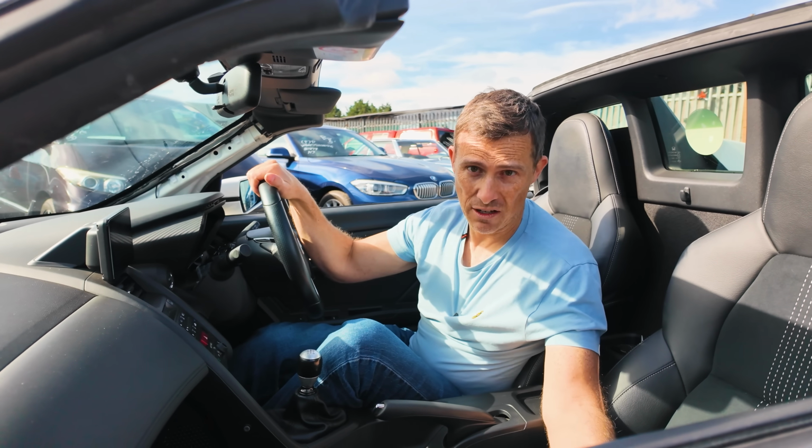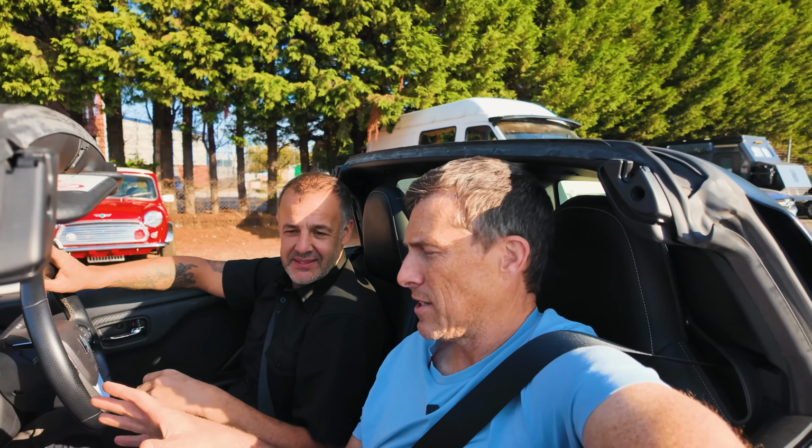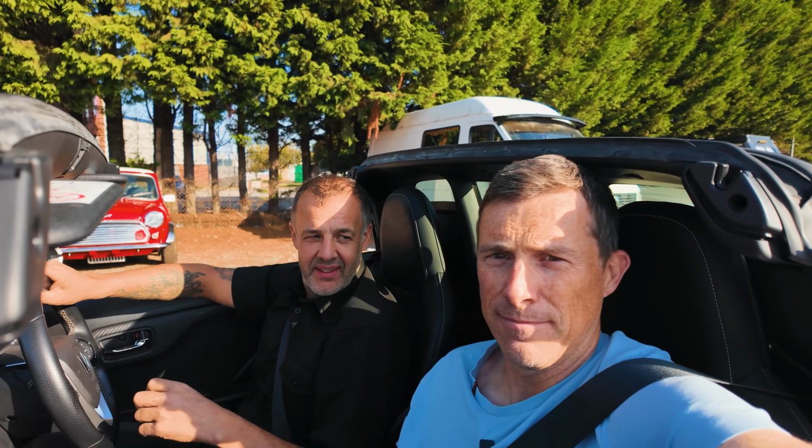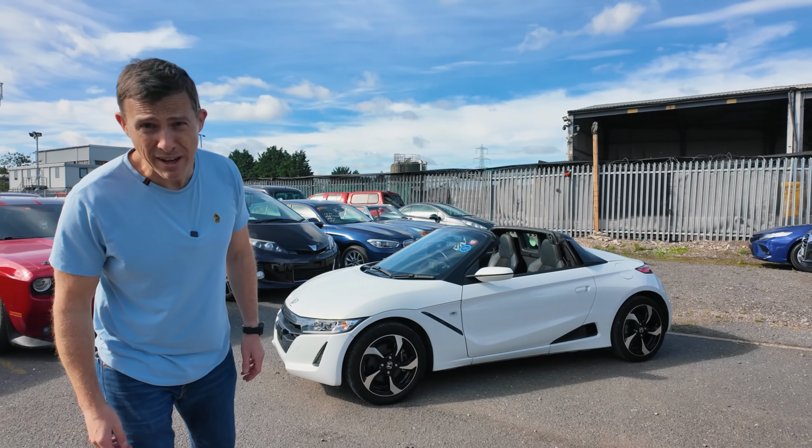What's more, I haven't even driven it, or any Honda S660 for that matter, so I don't know if I'm even going to like it. This doesn't feel like a particularly quick car. Well, it is only 64 brake horsepower. I'm a little bit worried that buying this car might be a bit of a mistake.